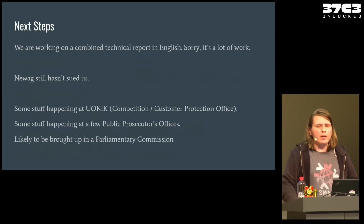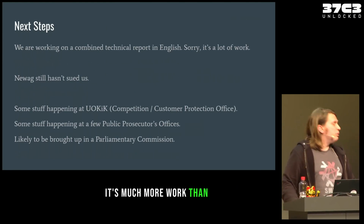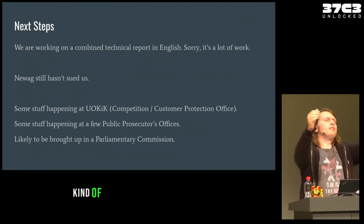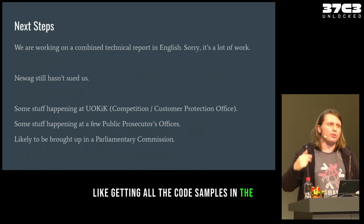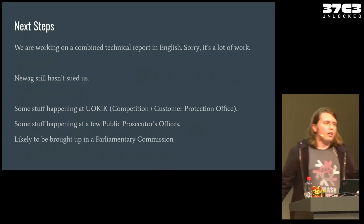Next steps. We were supposed to release a technical report about this. It's much more work than we expected, because just collating all the information from different firmware versions, having comparison tables between all of them, being able to talk precisely about the data flow, getting all the code samples in a row, it's a lot of work. Sorry, we'll try to get this done in January.